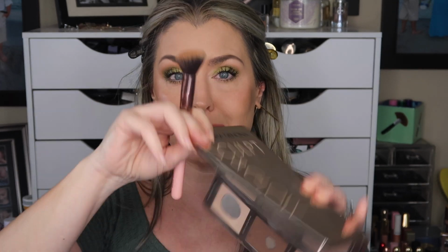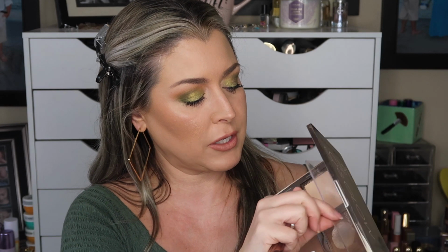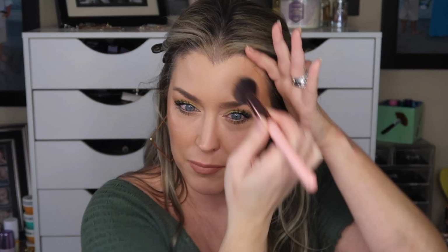Now, I love my Natasha Denona Sculpt and Glow palette, and the one that I have is the 01 Light Medium. If you are used to the cream contour in here, this one is definitely darker and definitely has more of that contour undertone than this 03 Macchiato, just letting you guys know. I wouldn't say that this is even remotely supposed to be a contour. It's definitely claimed to be a bronzer. Builds up nicely, and I think it's really pretty.